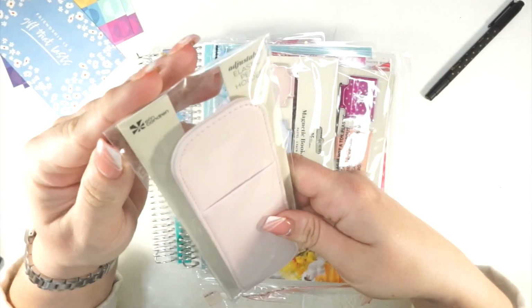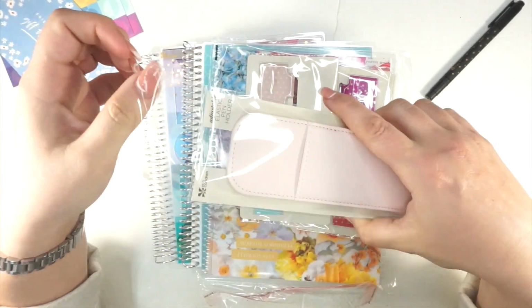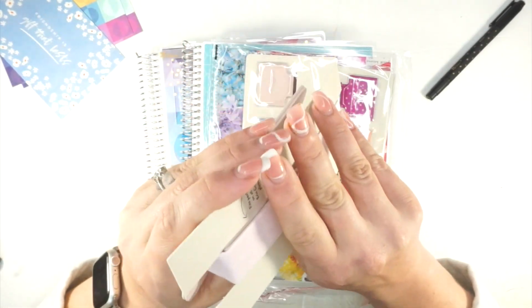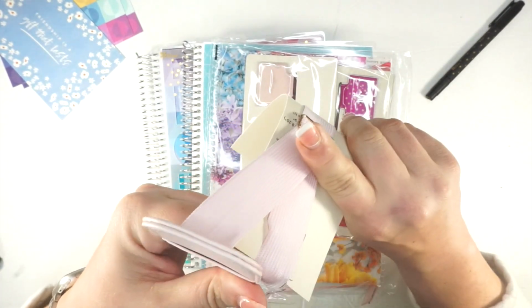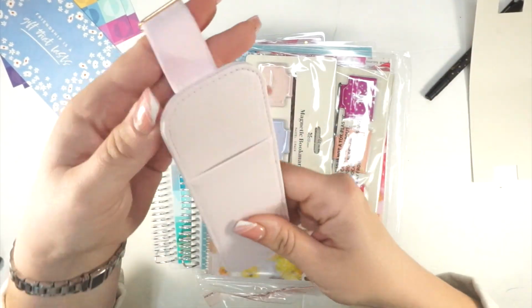I also got this adjustable elastic pen holder. I think this is so cool. This is such a cool new product that they have. I love this because, here, I'll get the plastic off and then I'll talk. I am such a big fan because I thought the planny packs were kind of too big for me. And then most of the covers that have the pen holders on them are also a little bit too big for me. But this is perfect.